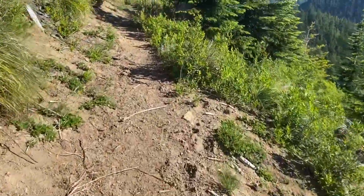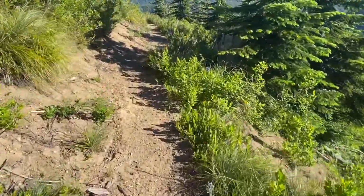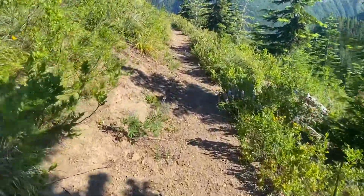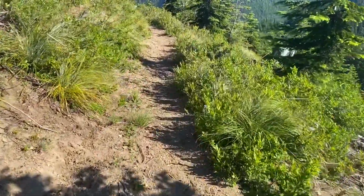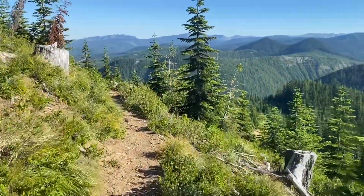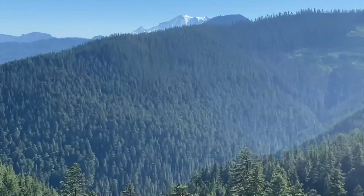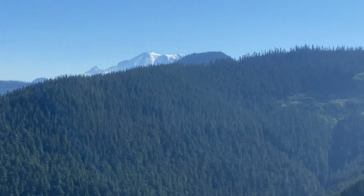All right, so even in the evening, it's still a bit warm for my taste, especially here on these open slopes where the sun's been baking it all day. But they do give you good views, and we ended up with another look back just a little bit at Mount Rainier. Maybe we'll see it again here in a bit.